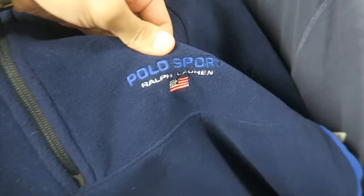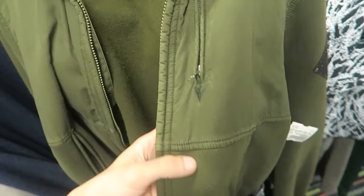Got this 2XL Polo Sport fleece. Then I found this crew neck, which is Sandro Paris. Sandro Paris is actually a high-end designer. And Polo Ralph Lauren, like this navy jacket. Sorry, olive.